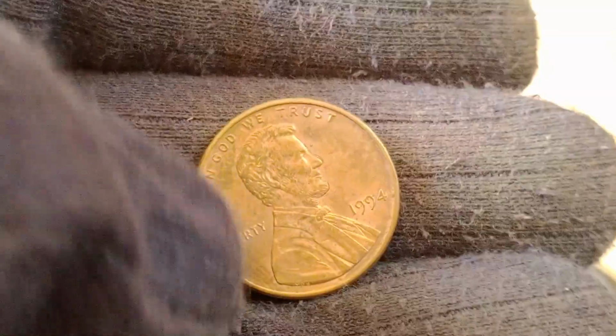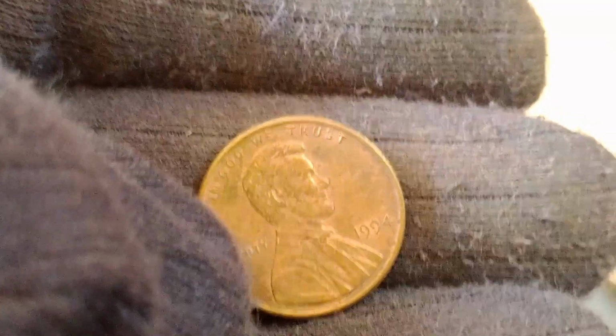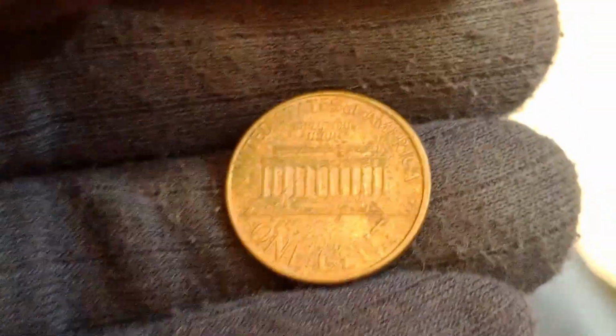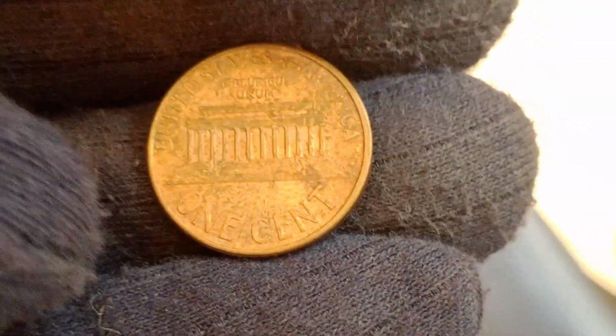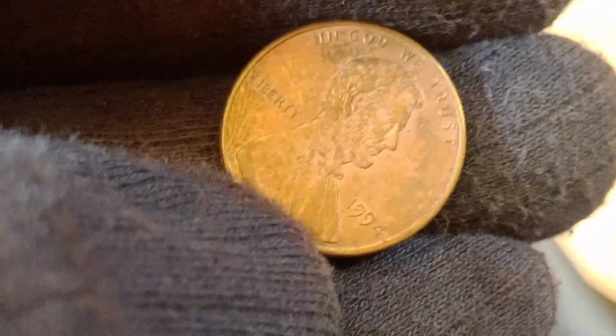A 1994 cent without any mint mark, i.e., a Philadelphia Mint strike, if found in pristine, nearly flawless condition, can command impressive sums. Graded MS68 red in 2010, one sold for $1,035. As of today, similar specimens are valued closer to $100. But red cents graded MS69 can fetch up to $13,000 in rare cases. That price reflects extraordinary condition plus collector demand.